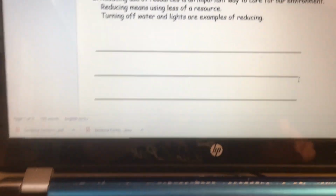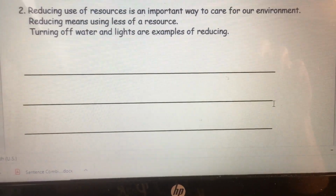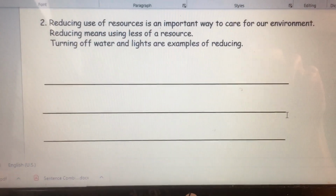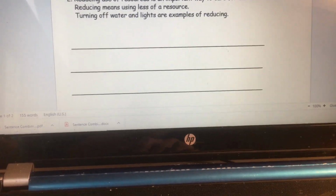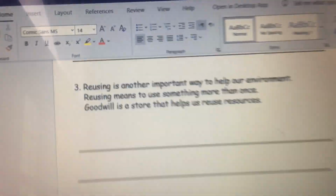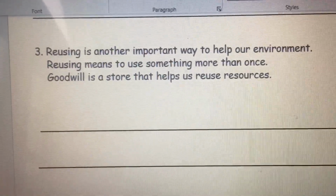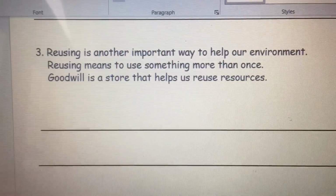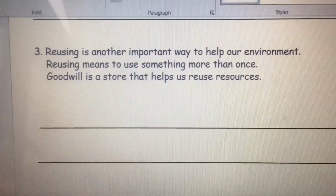So try your best. We're not looking for perfection. We just want to make progress, making our sentences more complex. And then the last three ideas are about reusing. Reusing is another important way to help our environment. Reusing means to use something more than once. Goodwill is a store that helps us reuse resources.